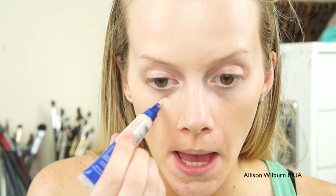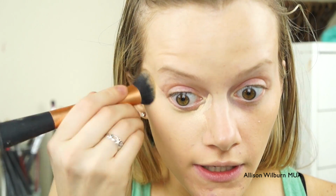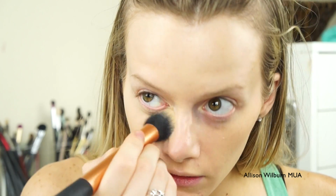I'm next going to use this Rimmel Match Perfection 2-in-1 concealer and highlighter, and this is the color Fair, and I hate the applicator so much. I don't like this brush situation. So I'm going to blend that in, and this is a Real Techniques Expert Face Brush. I haven't used my Real Techniques brushes in a while, so I wanted to whip them out. So far so good. I really like this concealer. It looks really pretty.